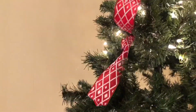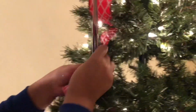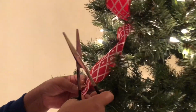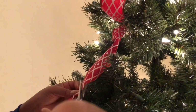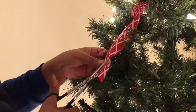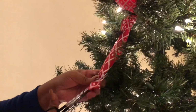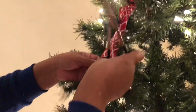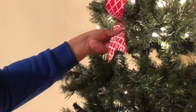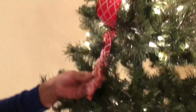This looking like a damn bow tie. Wait a minute, y'all. Hold on. Okay, hold on. I think it's like this. Okay. A bow tie. All right. Oh, wow. That look crazy. Look how that look. Oh, my goodness. No, it don't.